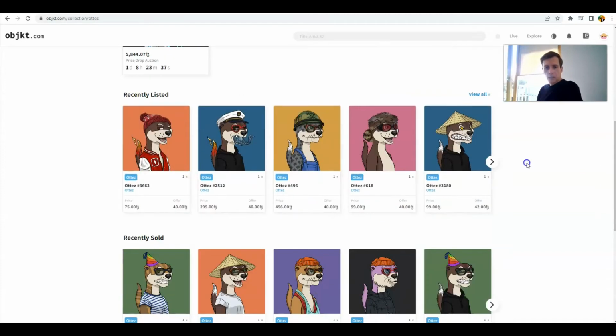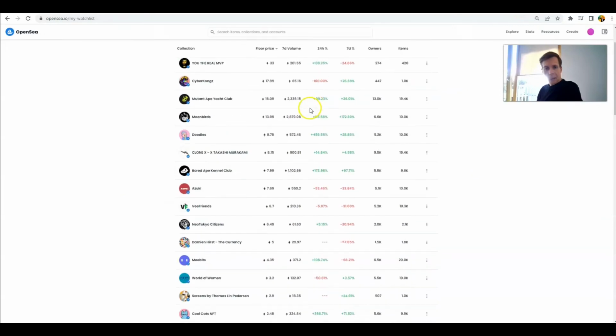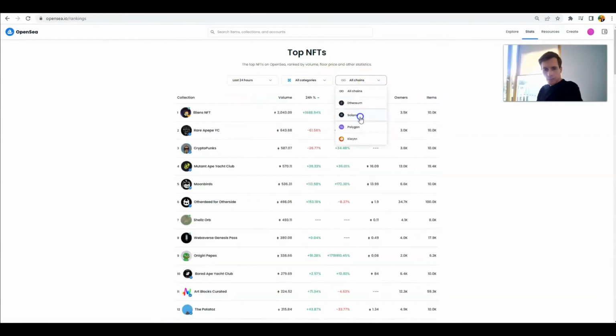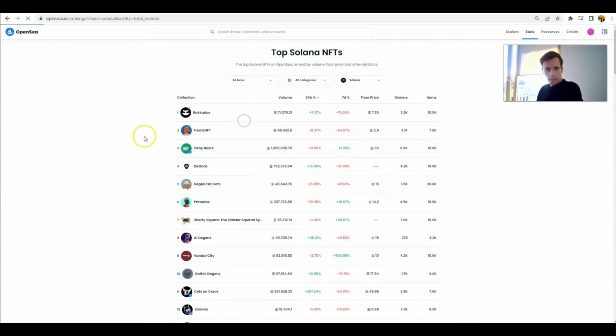These are cool because you don't need to get in on everything, but just with Solana stuff, we are unable to actually see the Solana stuff. Maybe we can just do it here. Chain, go to Solana. We're just going to pick up a couple of the top ones in volume. We're going to go to 30 days. Whenever I do these videos and I don't talk all day, I end up coughing. Let's see what the fun is.